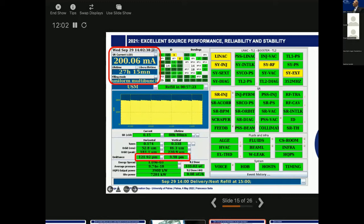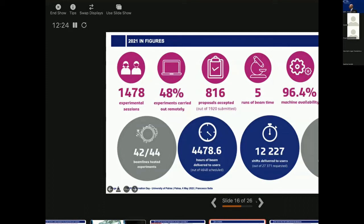And as you can see also in terms of statistics, the machine availability is very close to 100%, and the number of hours that were delivered during the first year of operation are very close to those that were planned. And I just want to underline that this was all done within the COVID context, with a lot of difficulties that we all know, in order to operate a large-scale facility and allow our users to use the beamline.